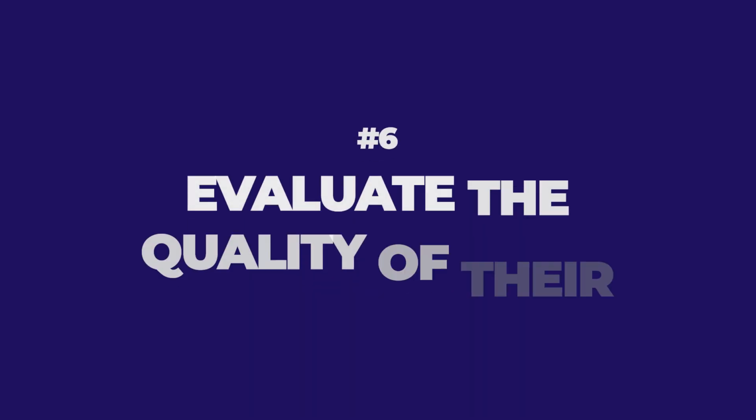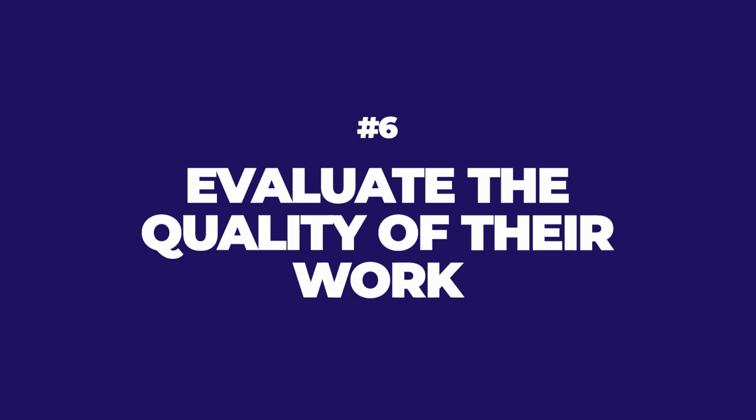Number six, this is key, evaluate the quality of their work, and cleanliness is within that quality. When you look at their projects, are they delivering a quality product? Do they have a lot of callbacks? Do they have a lot of warranty issues? Do they have a lot of disgruntled end users and customers? This is huge because if a company cannot deliver a quality product or keep it clean and have the product being delivered to the customer, something is wrong, and that is where you dig.